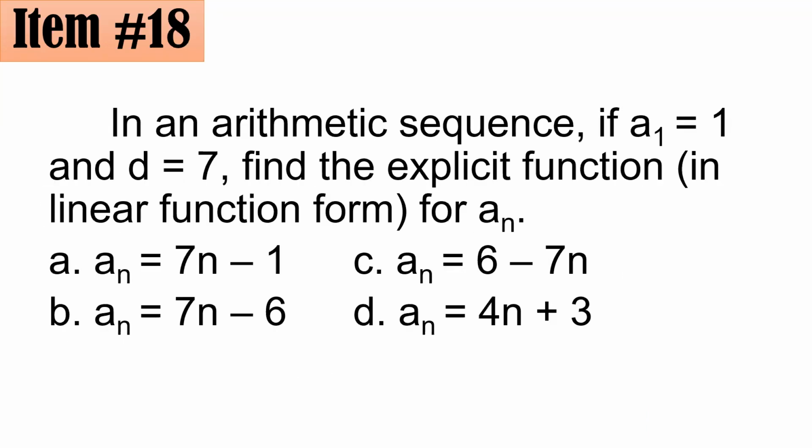18. In an arithmetic sequence, if a sub 1 equals 1 and d is 7, find the explicit function in linear function form for a sub n. Which of a, b, c, or d did you choose? Letter B daw. May sumagot ng B.